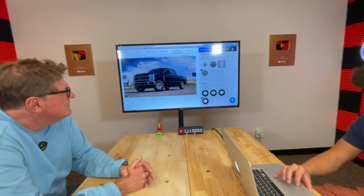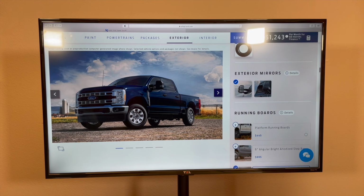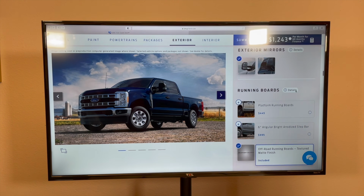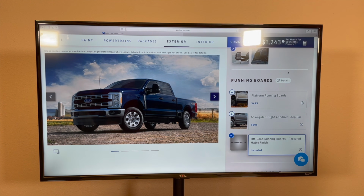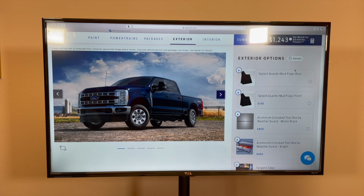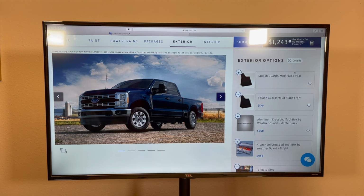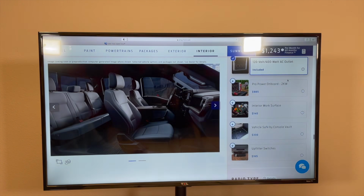So exterior, you can pick a couple different wheel options. I'm good with whatever comes with it. Yeah. It's got the big mirrors apparently, so that's already good. Yeah, you can do running boards, but it's an off-road truck. We don't want running boards, no. And then there's a lot of little things that you can add in terms of mud guards, toolbox. Let's leave that off for now.